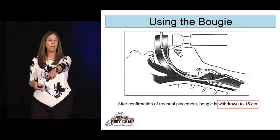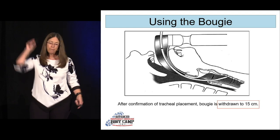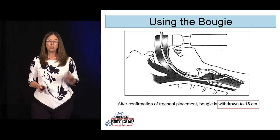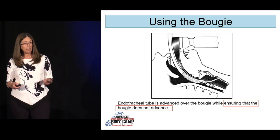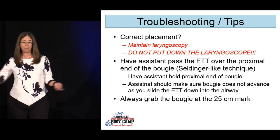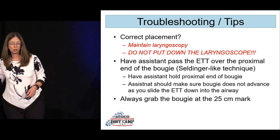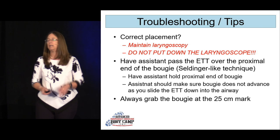If I take that laryngoscope out, what happens is the whole airway kind of drops down. And now when I try to feed my endotracheal tube down, sometimes it gets hung up and won't go. It's so frustrating. So keep your laryngoscope in there. Keep it down there. And basically what you're doing is feeding that tube down. It's going to follow that bougie down into the airway, and voila, you have it intubated. So always, always keep that laryngoscope in there until you're sure that tube has passed. So the assistant's going to pass it down to you. You feed it, go through. It's magic. It is magic.